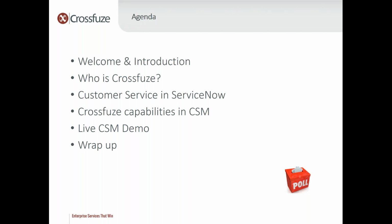At the end, we'll wrap up with a couple of takeaways, including, frankly, a savings offer on some services we have around the customer service management component.